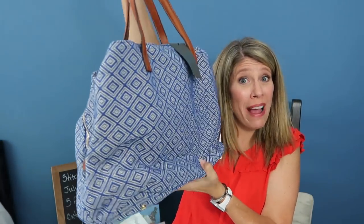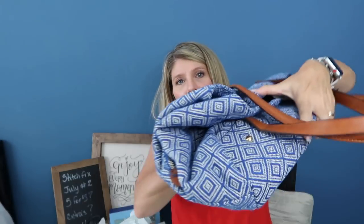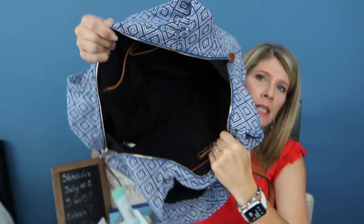Okay, so we travel a lot, and I was looking for a bag that I could really squish down and fit in my travel bag, but I needed it to be a little bit bigger than the one that I have, and this one is perfect. I can squish it really well. I may even put it in a space bag where I can really squish it down. It has outside pockets and a zipper pouch. The zipper pouch is really important. And then it's big in here.